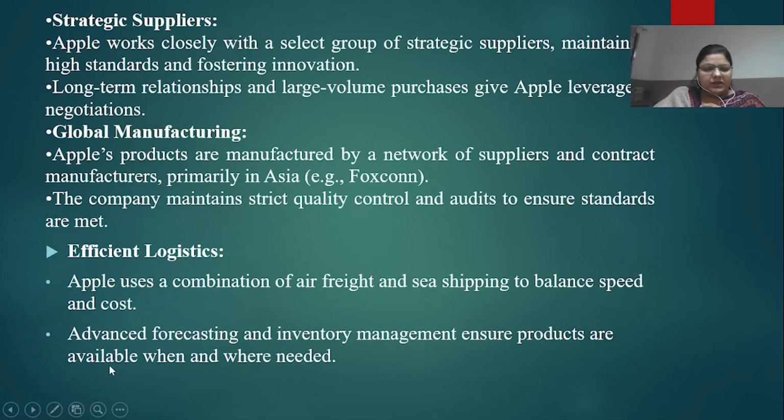Next is advanced forecasting and inventory management, ensuring products are available when and where needed.